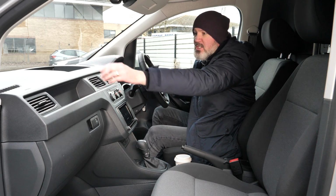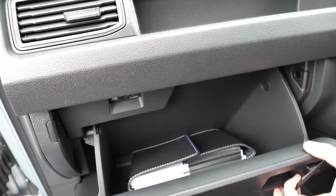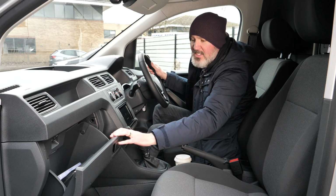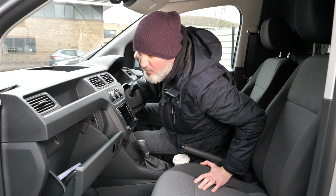You've got this nice depression up here. You've got a little cubby up here, which actually is angled down steep enough that I don't think anything would roll out. And of course, you've got a very nice glove box down here. Now, I said it's like being in the front of a car. The glove box itself is tremendously deep. I think you actually get a little bit more room in there.